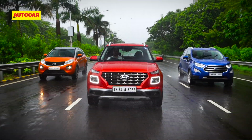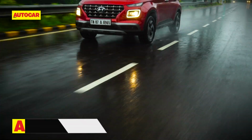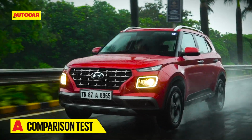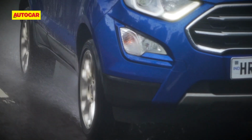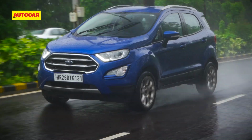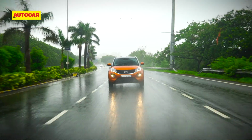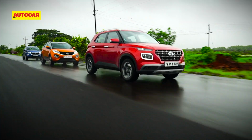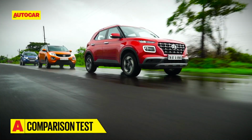Why are these in the fray with the Venue? Well, for starters, since automatics make a lot of sense with our congested cities, we have the new 1-litre GDI turbo petrol engine in the Venue with the 7-speed DCT automatic. So the only other petrols in the segment are the Ford EcoSport 1.5 petrol with the 6-speed torque converter and the Nexon 1.2 Revotron turbo petrol AMT. Now these may be different capacity engines, but they're pretty close on power figures.